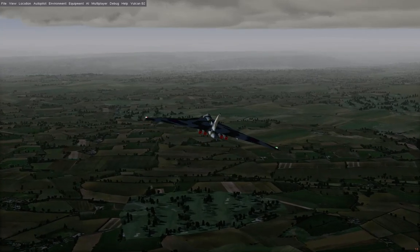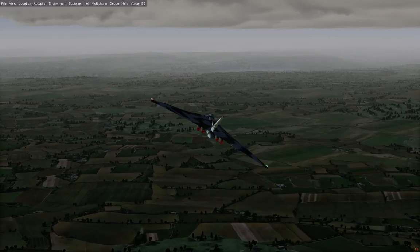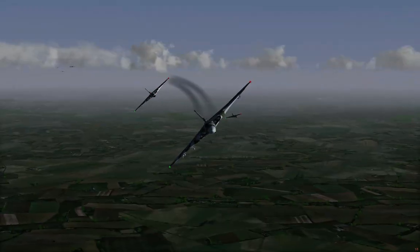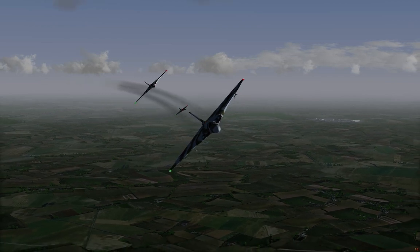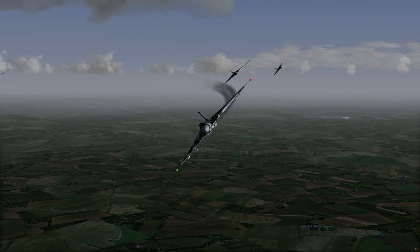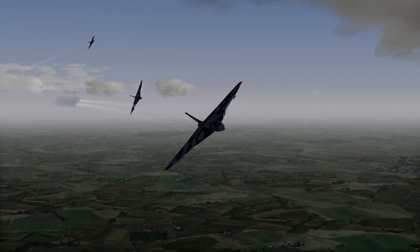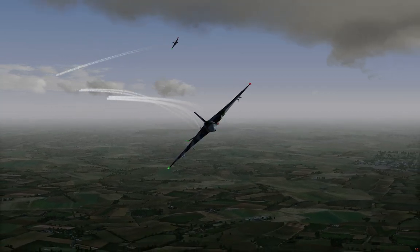Making a turn. GPS FMS 331 degrees. Left or right? Right. Turning right to EG 32, Echo Golf 32. Roger, Echo Golf 32, East Fortune. Roger, flight confirm. Turning on autopilot. It's a nice 45 degree bank.